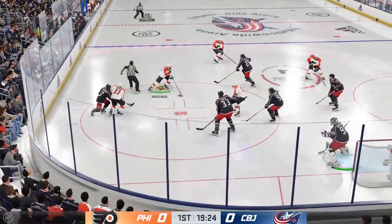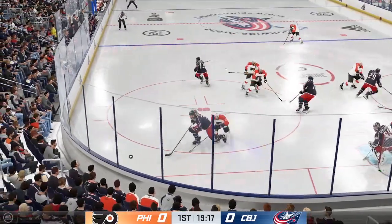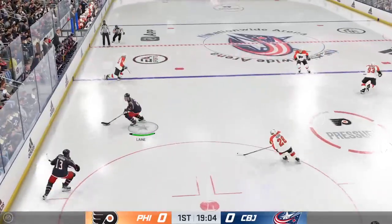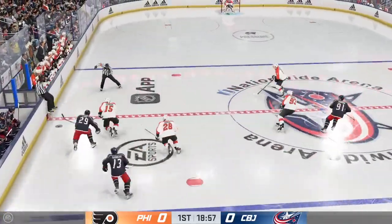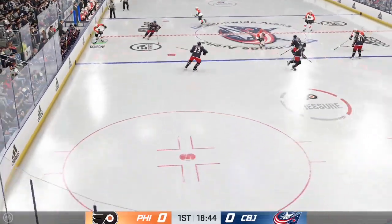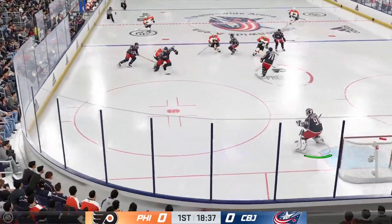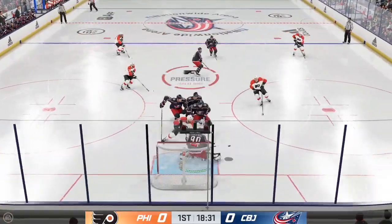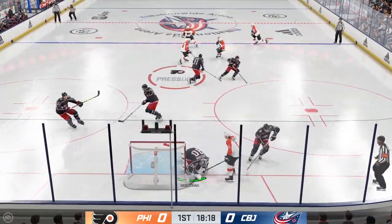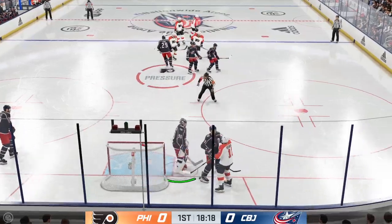Giroux won the draw and they'll look to set up. Oh, love the defensive stick work there to poke that one away. And they come up with it as the puck skips out. Sends a pass over. Sends a pass in front. Oh, he comes up with a stop. Merzlikins hangs on to the puck to stop the play.